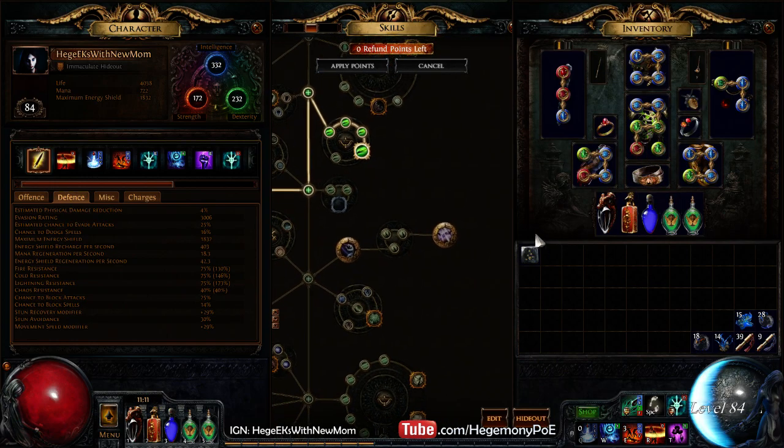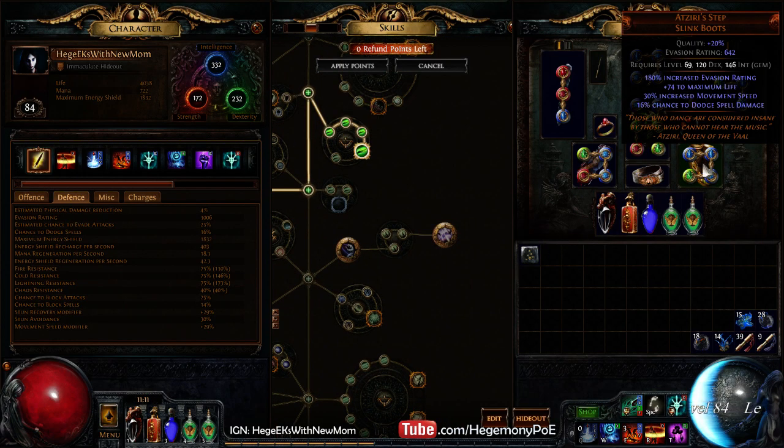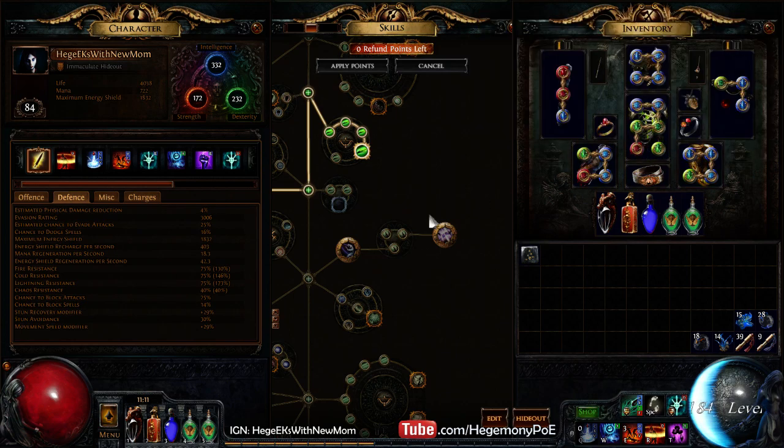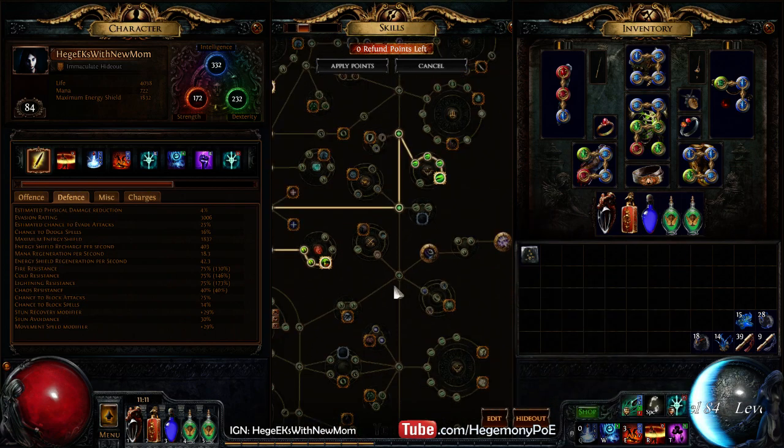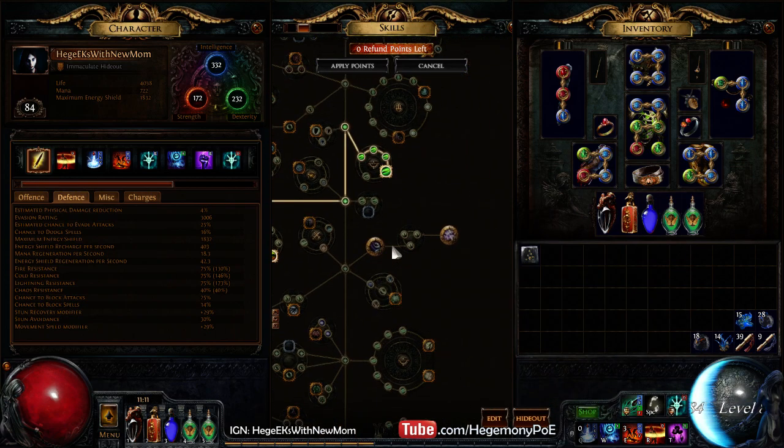So if you were to happen to craft or vaal dodge chance to this, it would allow you to get acrobatics. In addition, you would get piercing shots and these nodes without having to pick up these 2 kind of fluff nodes. But that would be the advantage there. I'm not sure that I'm going to do that.